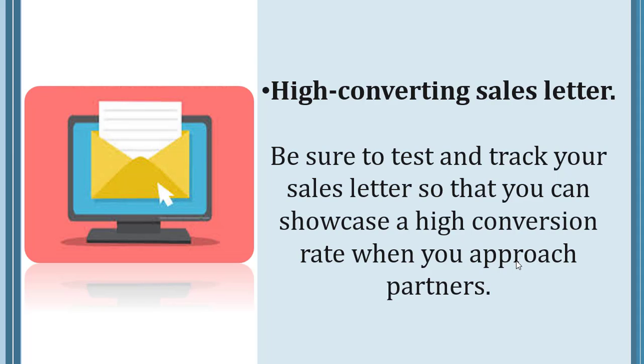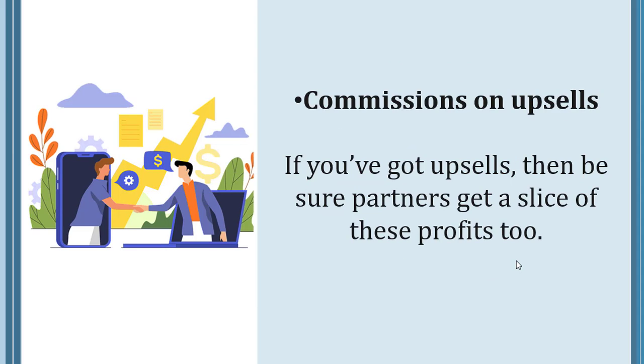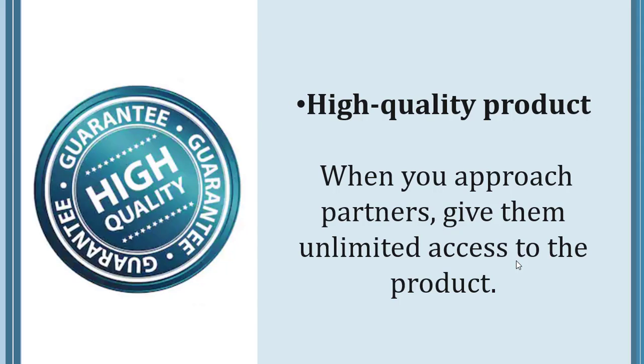High converting sales letter. Be sure to test and track your sales letter so that you can showcase a high conversion rate when you approach partners. Generous commissions. Your top affiliates will appreciate commission rates higher than 50%. Aim for 60% or even 75% to attract the best partners. Commissions on upsells. If you've got upsells, then be sure partners get a slice of these profits too.